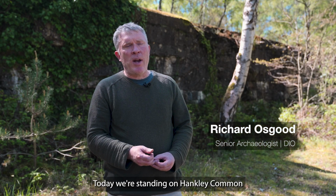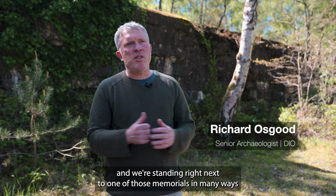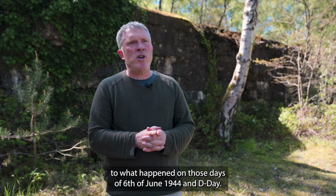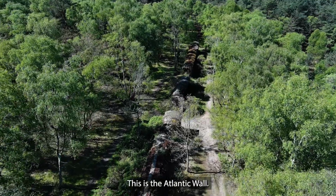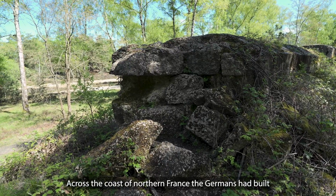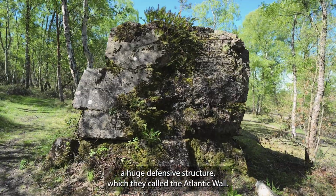Today we're standing on Hankley Common, right next to one of those memorials in many ways to what happened on the 6th of June 1944, D-Day. This is the Atlantic Wall. Across the coast of northern France, the Germans had built a huge defensive structure which they called the Atlantic Wall.